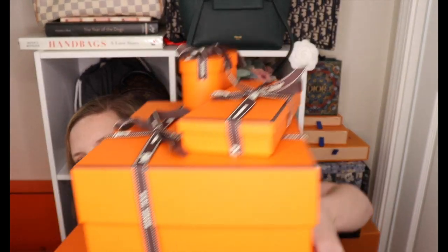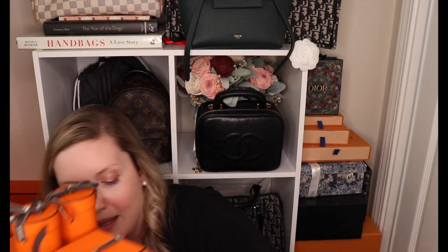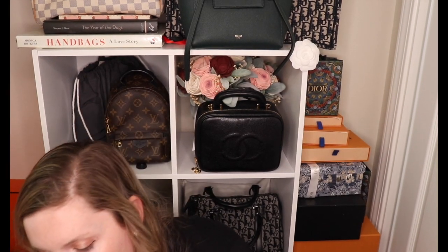This is probably not going to fit. Okay, that's all the stuff that I got. Yes, it was kind of a lot. I was enabled by my husband, which is shocking because normally he's like, you do not need that. And my SA pulled out two bags.